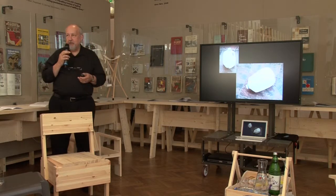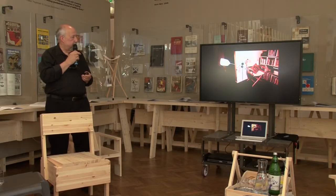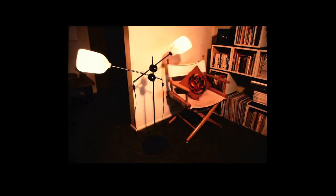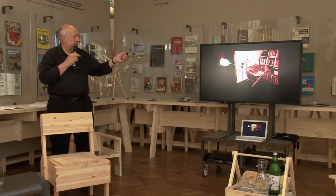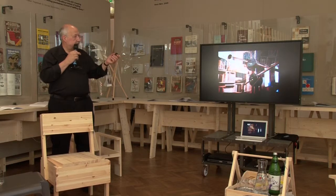So here's a typical American milk bottle. That's called a gallon jug. And by cutting along the dotted line, you make a kind of a shade, and you turn that into a lamp like that. That's in Nomadic. Director's chair, also a standby. Beautiful pillow by Harlan on the director's chair, thank you. And the lamp construction is chrome tubing from the plumbing store held together by drawer knobs. So by using a clamp system of drawer knobs and wing nuts, we got the lamp to work.